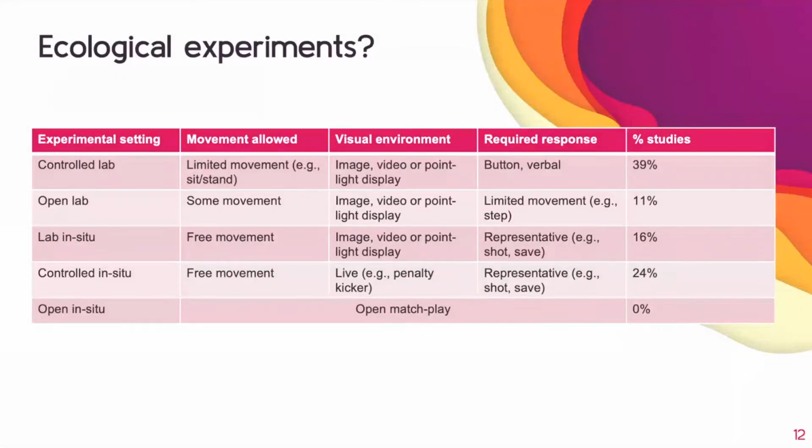This is some actual data from my PhD. It's from my systematic review, which was the first study of my PhD. And I want to use this to explain that point a bit further about the importance of considering the environment and the task when we want to understand behaviours. So this is some data relating to the experimental designs that have been used in the past to investigate visual exploration in football, and the methods that have been used to do this. This experimental setting column on the left is one that was created by me in the PhD. It's just trying to categorise different designs into something that's a bit easier to understand.